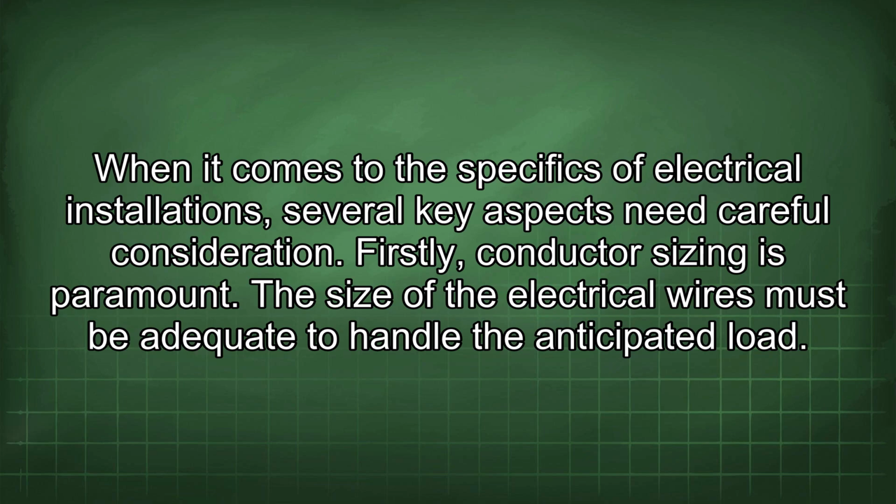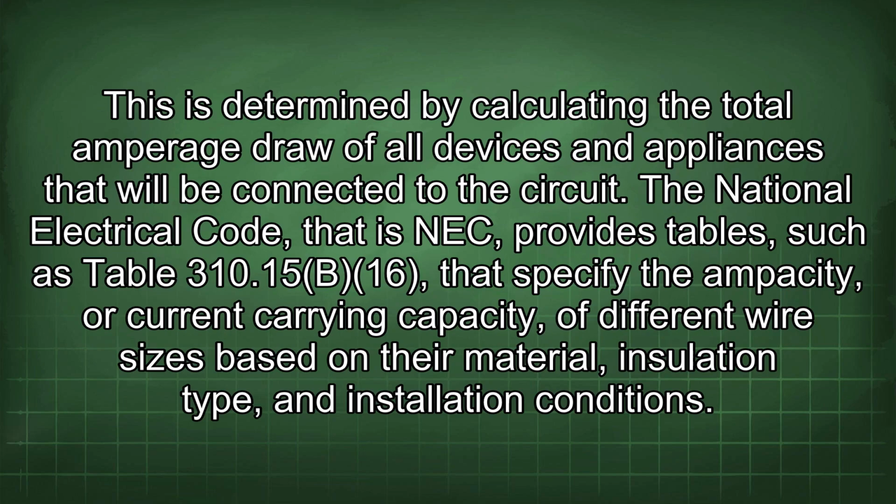Firstly, conductor sizing is paramount. The size of the electrical wires must be adequate to handle the anticipated load. This is determined by calculating the total amperage draw of all devices and appliances that will be connected to the circuit. The National Electrical Code, that is NEC, provides tables, such as Table 310.15(B)(16), that specify the ampacity, or current carrying capacity, of different wire sizes based on their material, insulation type, and installation conditions.